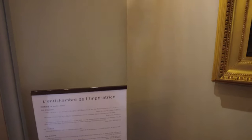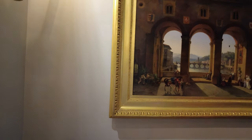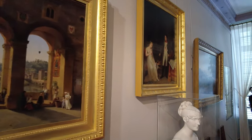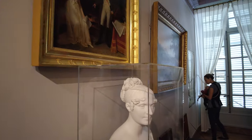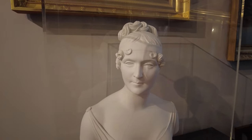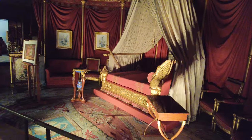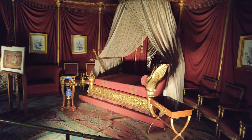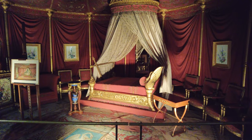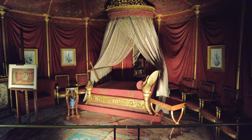This is the first room in Josephine's apartment, the anteroom. There are portraits of Josephine as well as objects that belong to her. And this is Josephine's bedroom, where Napoleon also slept until he decided to have his own apartment on the south wing.